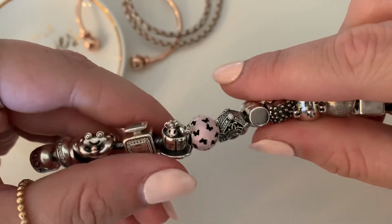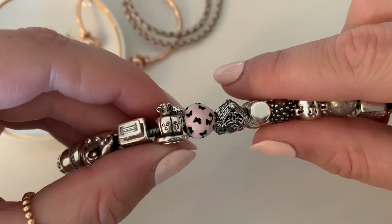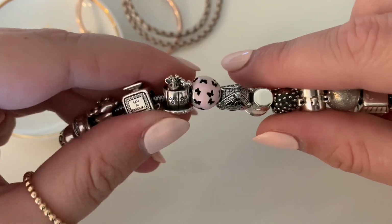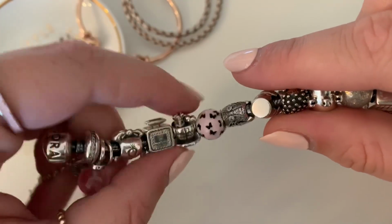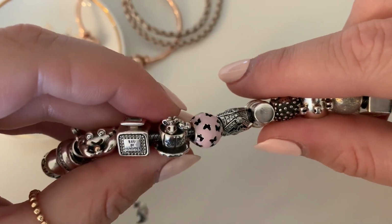Then I have the little mouse in the teacup, and it does say "Be Mine," which is really fitting because I love Valentine's and I hope to share that with her in the future. But I did get this one because of the teacup itself, and at the time, I didn't know about the older teacup.